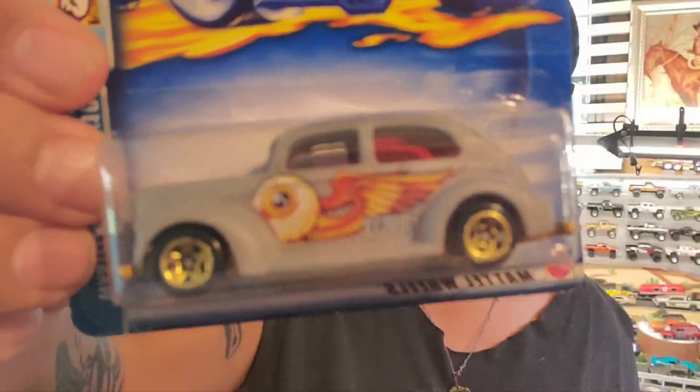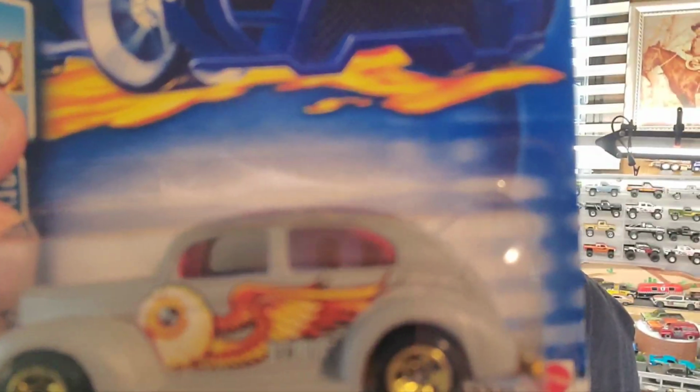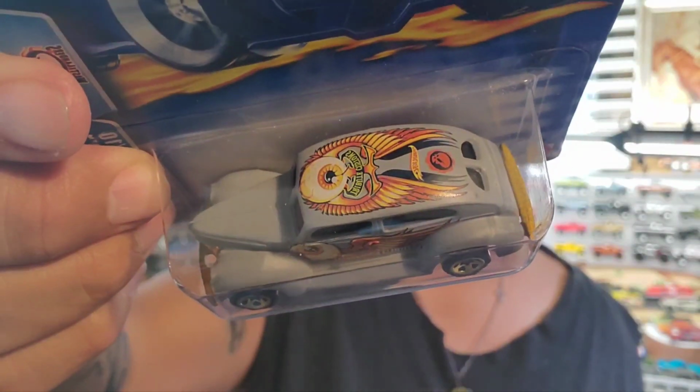Got this Wastelanders. Fat fendered 40. Pretty cool. And I got two Mustang Cobras. Yeah, pretty nice.